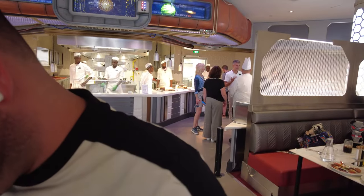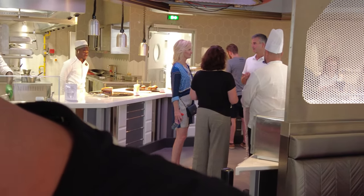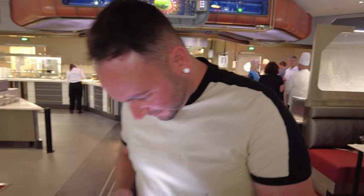So Joe's just clocked Josh Tomorrow. He's actually here. I'm like, oh my god, it's Josh Tomorrow! Never actually seen him at Disney, Florida. That is him. Joe's just googling. Yeah, it's Josh Tomorrow. It is amazing.